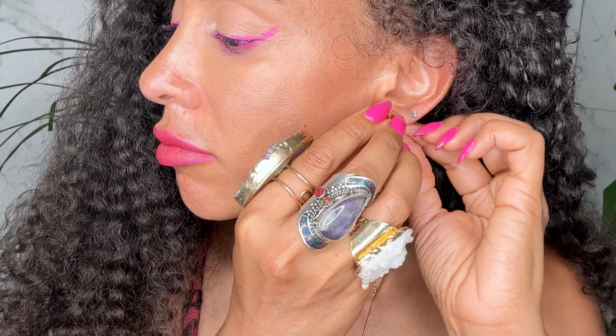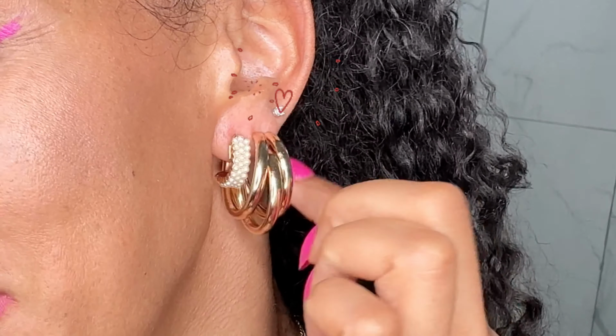So if you're an earring lover or a jewelry lover like I am, which one do you like? Which one do you like the most? I love the double. I should do a third. Oh wow, it's so pretty. This gold just brings out your complexion. It's so pretty. So many to try from.